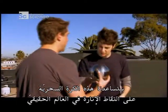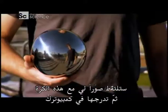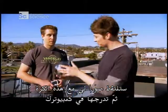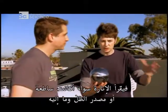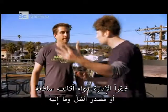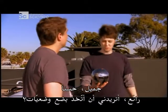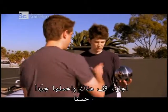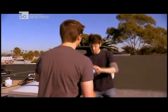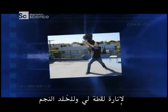Well, this magical ball will help us to capture the real world lighting and then reproduce it in the computer more easily. You're gonna take pictures of me with this ball and then put the photographs and everything into your computer, and it kind of reads the lighting, whether it's bright or where the shade is coming from and all that. And you can even adjust it afterwards. Sweet, all right, cool. So you just need me to strike a few poses here? Yeah, well, I need to stand right there and hold it up real nice. Okay. A few photographs of the mirror ball will give Oliver the information he needs to light a shot of me and the superstar mole.